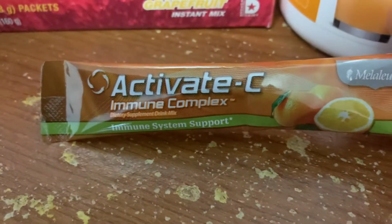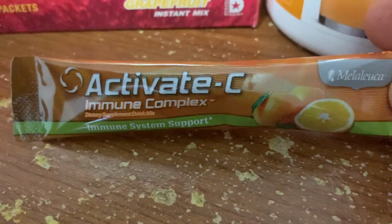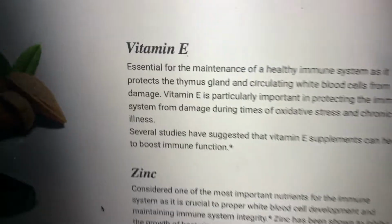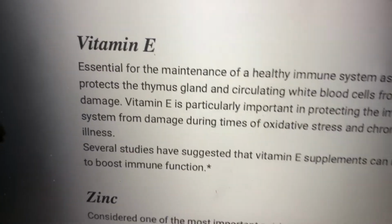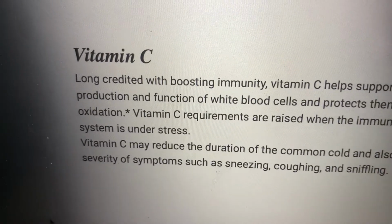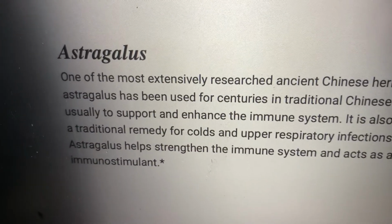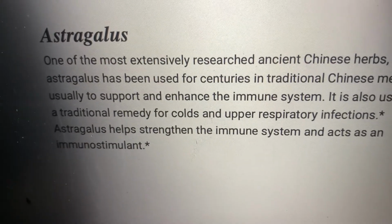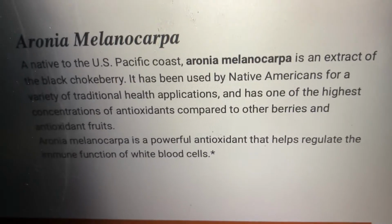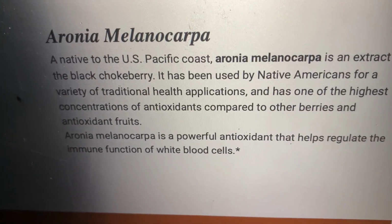This little packet is called Activate C. That's because it activates your immune complex system in your body. So it's more than just vitamin C. When I go onto the website, it contains vitamin E, zinc, vitamin C at 1,200 milligrams, and astragalus, I guess it's called, which activates or enhances your immune system. And then it also contains an extract of black chokeberry, which is very high in antioxidants.